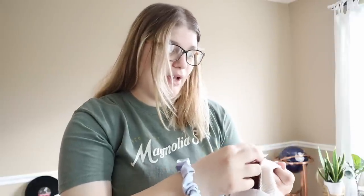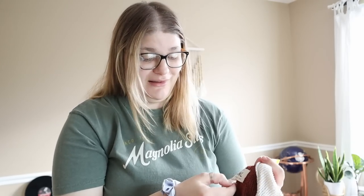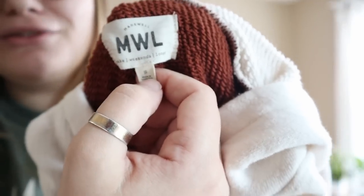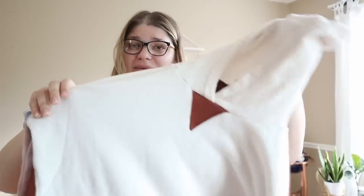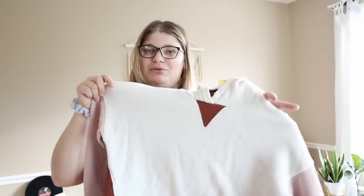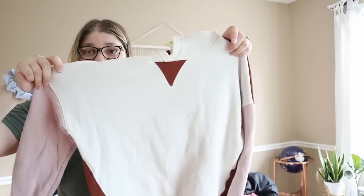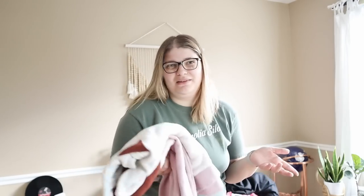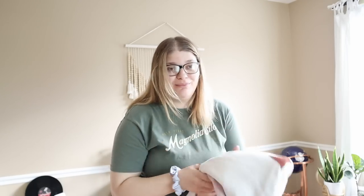Yeah, Make Weekends Longer. It was only $5 and it's a size small, but I decided to pick it up because it is so cute. I love it. And sometimes you just have to pick up things that you know won't make you a lot of money, but are really cute and maybe it'll fit me. It does look like it might be a little oversized. We'll see. So I'll try it on, but I do think I can probably still sell this around $35. So it's not like a super worth it thing for me, but it's so cute, I love it. That was from the 2021 collection, so it definitely is newer.